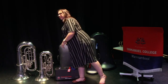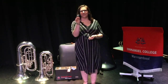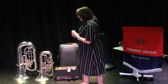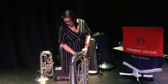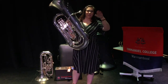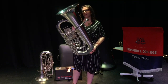And the biggest instrument that we play in Year 7 is the tuba. The tuba uses this very large mouthpiece, so our sound is larger. It's going to be deeper. Sounds a bit funny. So this is our tuba over here. It's a larger version of the euphonium and makes a very deep sound. So if you're quite a small person, very short, you may have trouble playing the tuba. Doesn't mean that you can't though if you want to have a go, but it is quite heavy.